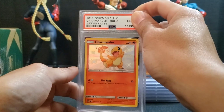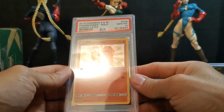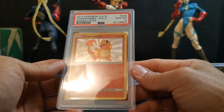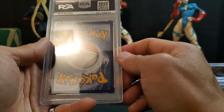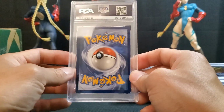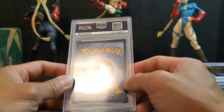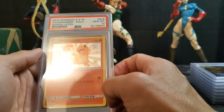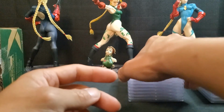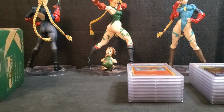Here's a Charmander Hidden Fates. This is a 10. And that's what I expect. This card is centered pretty well, but a little slightly thicker here. If it's perfect, like I said in numerous videos, if not, then I'll say it in this video: if your centering is perfect and everything else looks clean, send it to Beckett for a black label. I believe at one point a black label was 10 times the value of a PSA 10. But again, now I don't know.